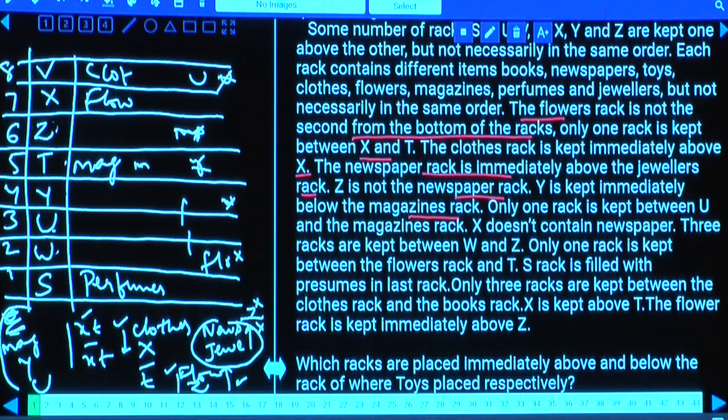One is between U and magazine. X does not contain newspaper. Three racks are between W and Z. One rack is kept between flowers and T. S rack is filled with perfume in the last. Three racks between clothes and books. Clothes and books are how many?